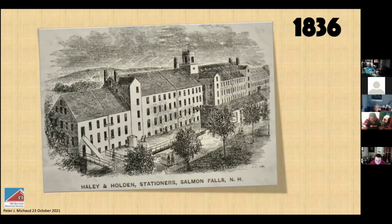And by 1843, the Factory Girls album, which was published in Exeter, New Hampshire, wrote that the village had a mill 250 feet in length, 50 feet deep, 5 stories high with an attic, running 12,000 spindles, with 264 looms in operation, manufacturing drilling and sheetings and employing 400 hands. So that's the mill that you see right there.